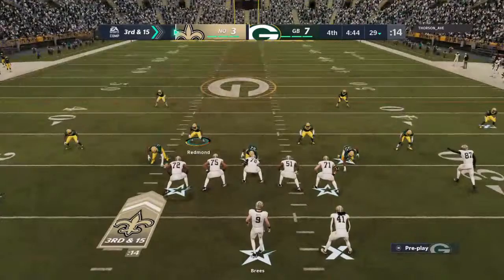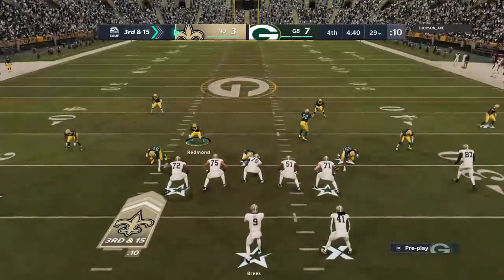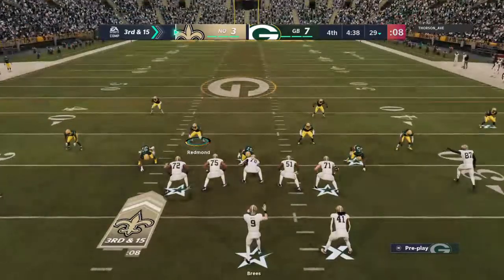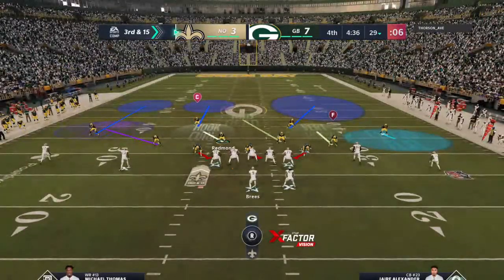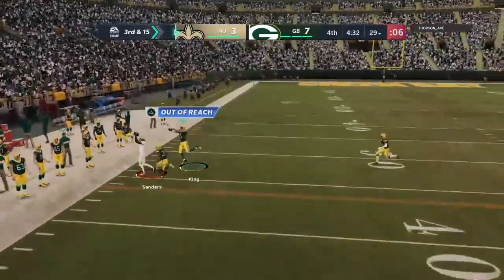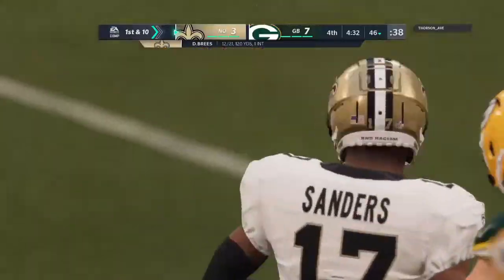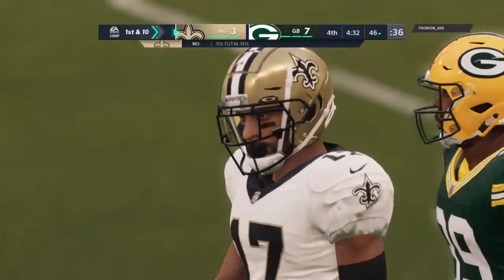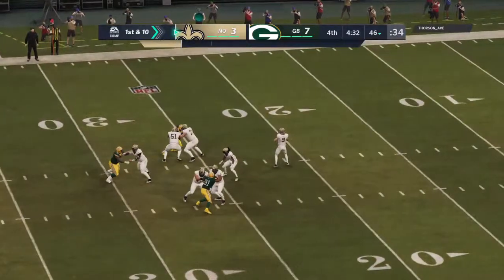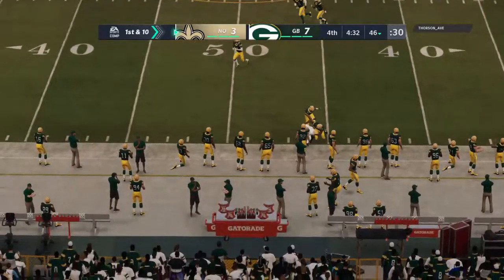After the sack of Brees, and the Saints up against it here. They fake the give. Here's Brees. Got a man. He finds Sanders. And he'll be out of bounds, but able to get it up past the 45. Boy, a nice play there as they wind up converting on 3rd and 15.